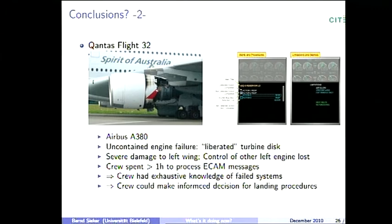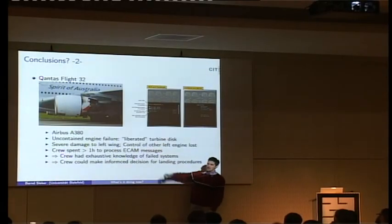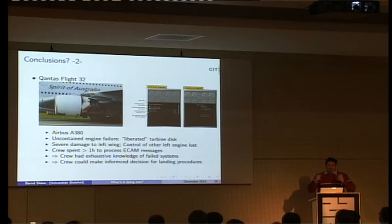Most of you will have heard about Qantas Flight 32. I think it was 32, wasn't it? They had what is called an uncontained engine failure. And what is also the parlance used in the official report is that the turbine disk was liberated. So the high pressure turbine is spinning at, I don't know exactly, above 10,000 revolutions per minute. And the high pressure turbine disk is about this in size. It's a solid disk of a very heat resistant alloy. And it just fractured into three pieces.